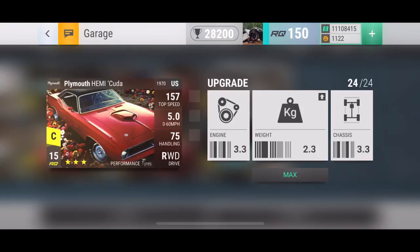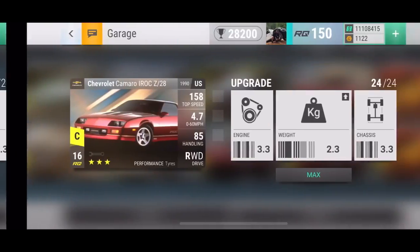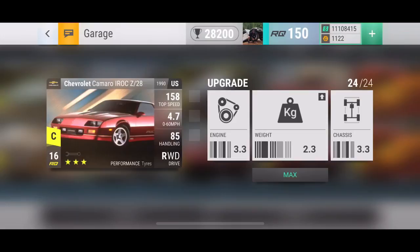Anyway, moving on to RQ15 is the Plymouth Hemi Cuda. This car needs no introduction. It's an absolutely amazing car. I have it at 969, and I love it to death. Moving on to 16 is the Chevrolet Camaro IROC Z28.